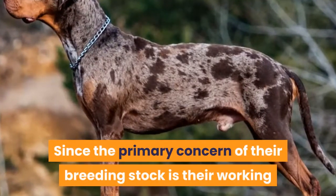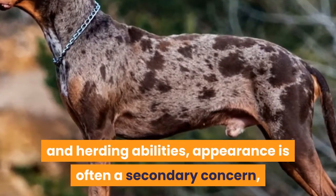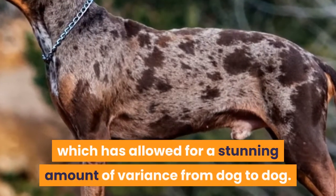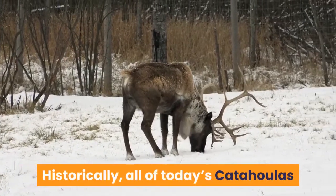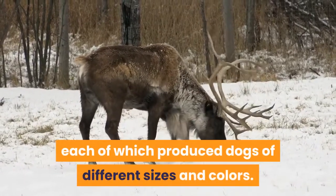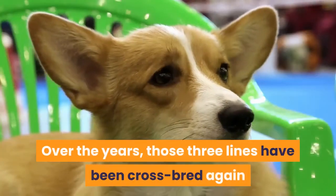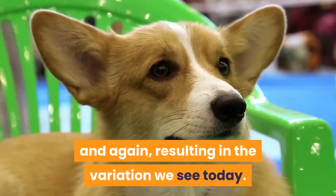Appearance: Catahoula leopard dogs are striking. Since the primary concern of their breeding stock is their working and herding abilities, appearance is often a secondary concern, which has allowed for a stunning amount of variance from dog to dog. Historically, all of today's Catahoulas come from 3 breeding lines, each of which produced dogs of different sizes and colors. Over the years, those 3 lines have been crossbred again and again, resulting in the variation we see today.